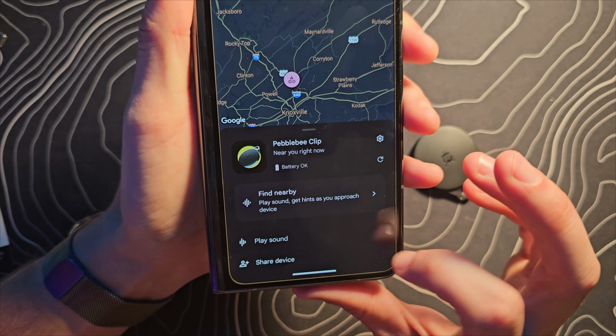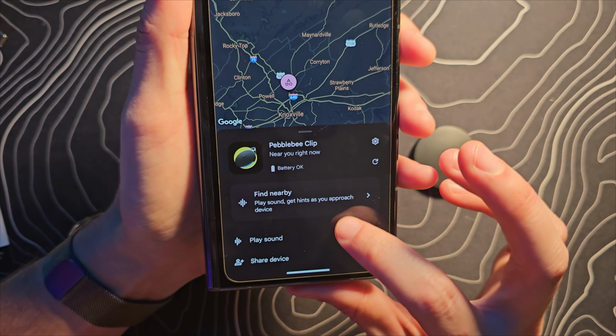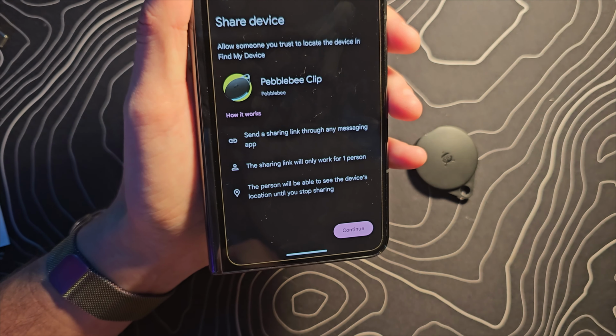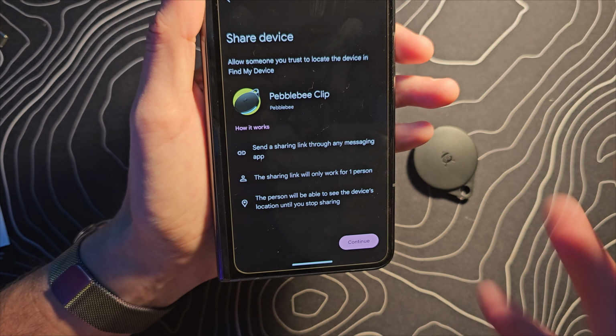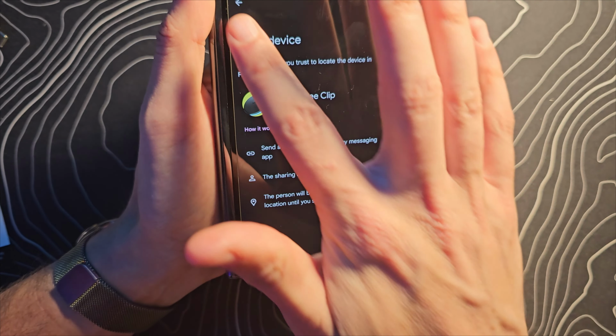there. Find nearby, play sound, get hints as you approach the device. We're going to have to check that out here in a little bit, but you can play a sound. And you can also share the device. Ooh, I like that a lot. That is really, really smart. So you could have maybe one of these on the TV remote, or maybe I could just share this with my wife so that she could help me find my keys and vice versa. I like that a lot.